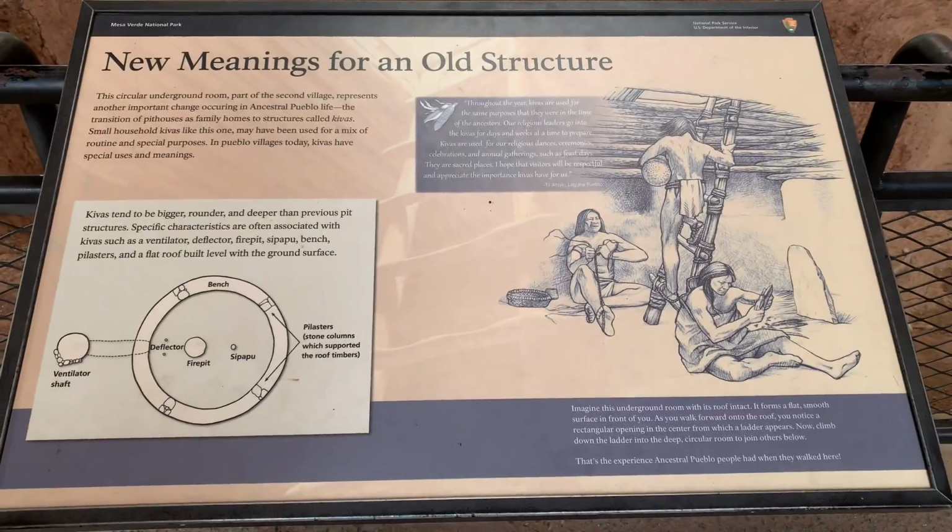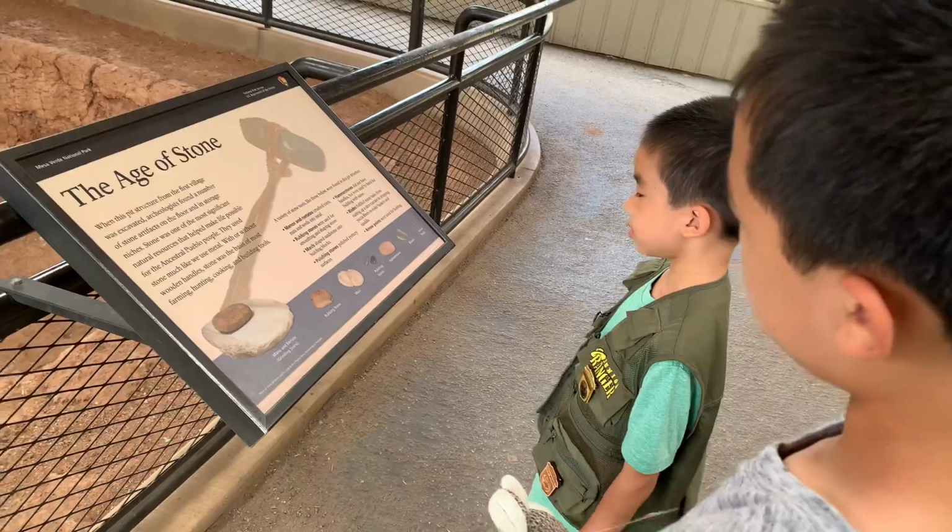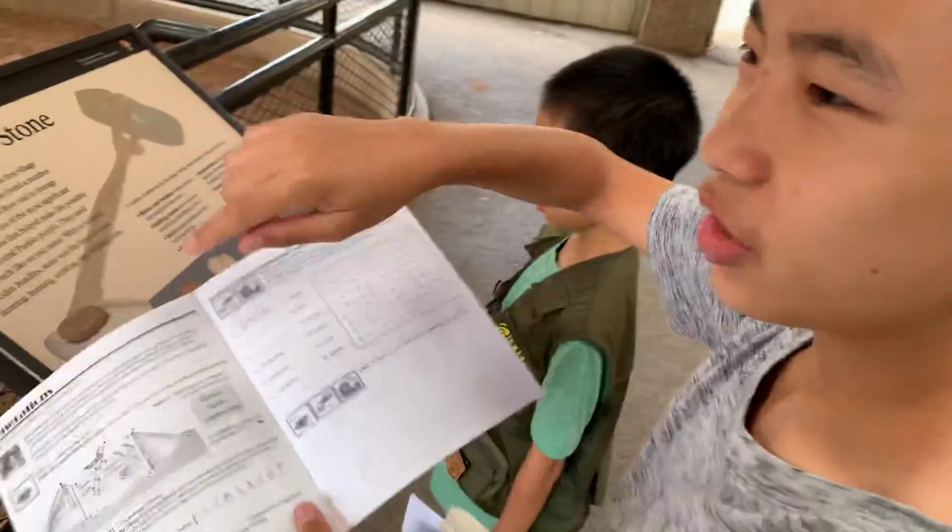Guess what it is. We're having trouble with the Junior Ranger book.